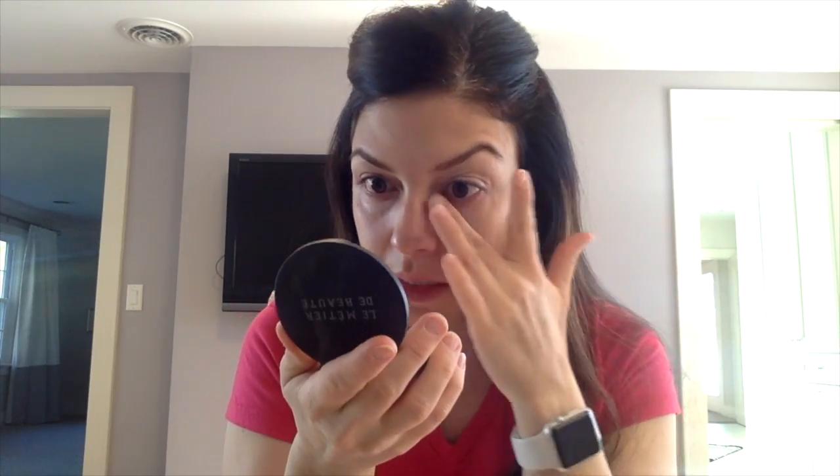And I suppose at this point you could also probably use a beauty blender if you're good with that. I am not, so I don't use one. But this, it again brightens. It's a highlighter, so I'm going to use it in another way too, but you'll see that in a second. So there, even that helps a lot.